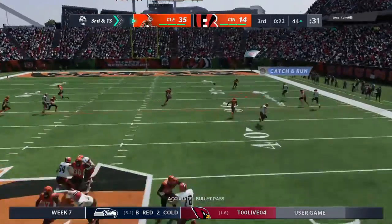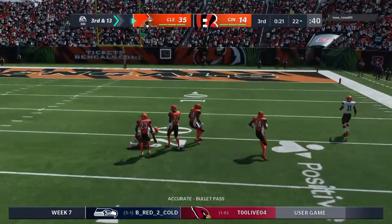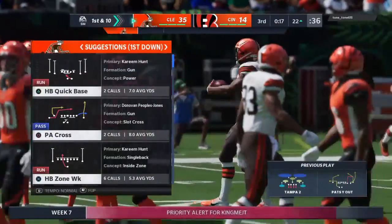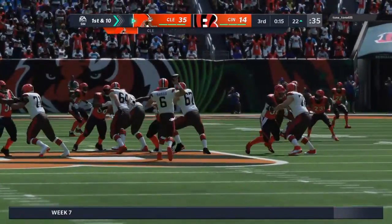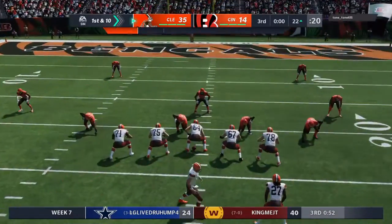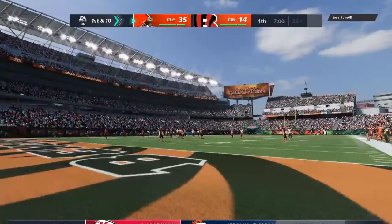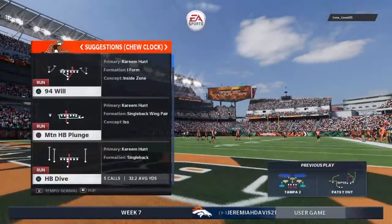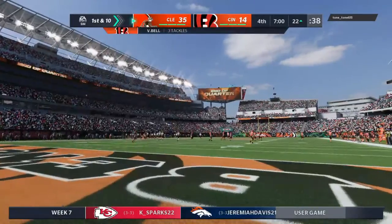From the gun, Mayfield. He'll get this one down near the 20-yard line, just shy of the 20. A big play there as they get the conversion on 3rd and 13. First down, Browns. And that is going to do it for this third quarter of action. This is the National Football League on EA Sports.